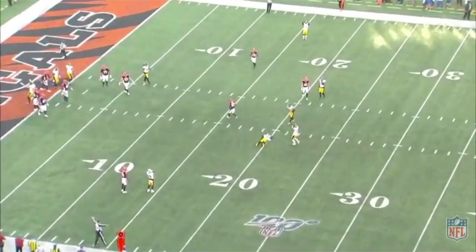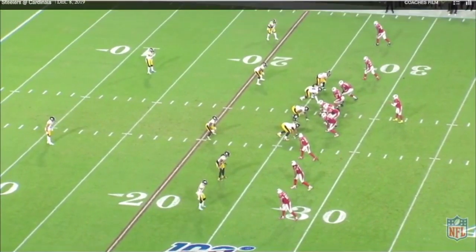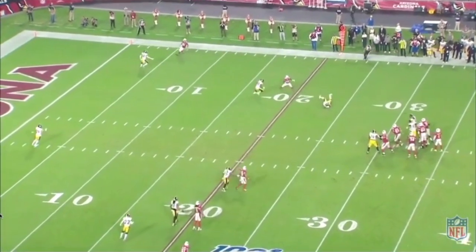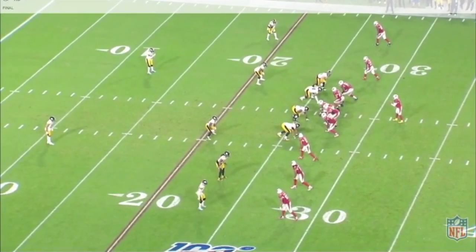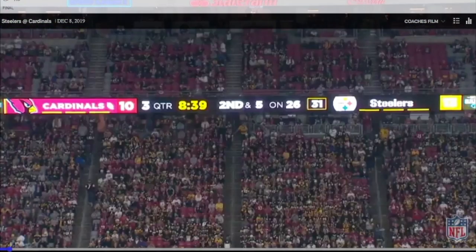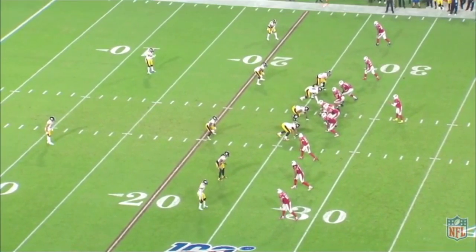So Week 14, third quarter here, Cardinals driving, and they opt to come out and attack the Steelers in an empty set. Joe Haden is at the top of the screen to the boundary, and the Cardinals, with their 2 receivers to that side, are going to run a slide concept. So number 1 runs a go, and number 2 is going to run an out route. And for Kyler Murray, the read is if Joe Haden's going to come up early on the out, you're going to throw the go behind him and in front of the safety in what's called a hole shot against cover 2.